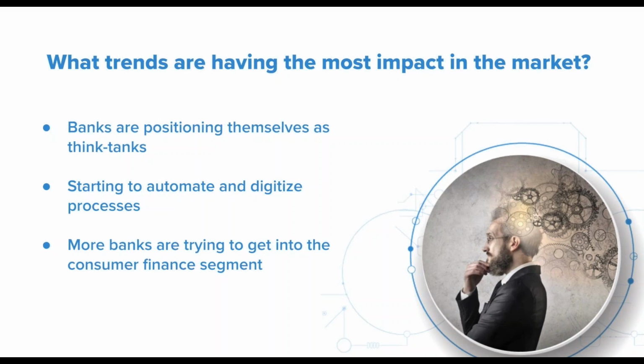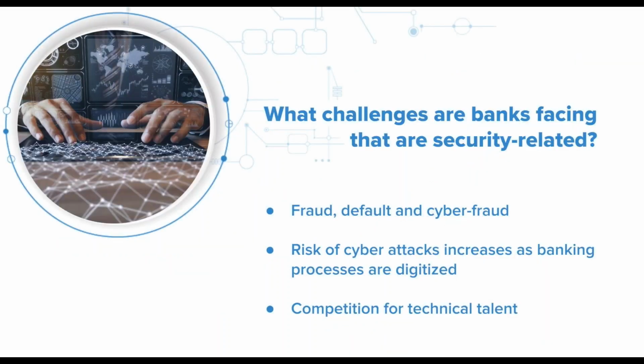All right, so it sounds like fraud is one of the challenges that your customers are facing related to security. What other challenges are your customers facing that are security related?